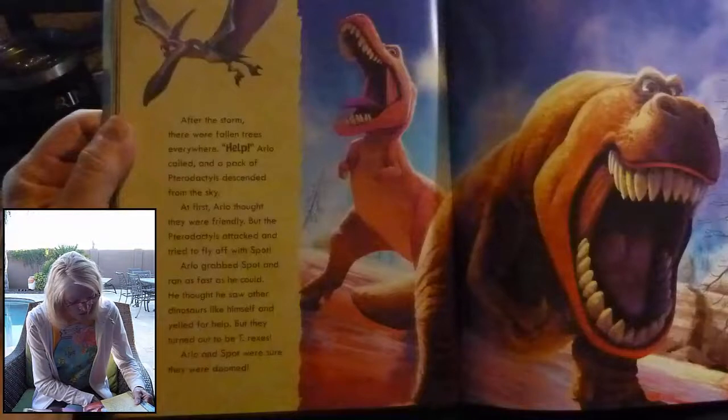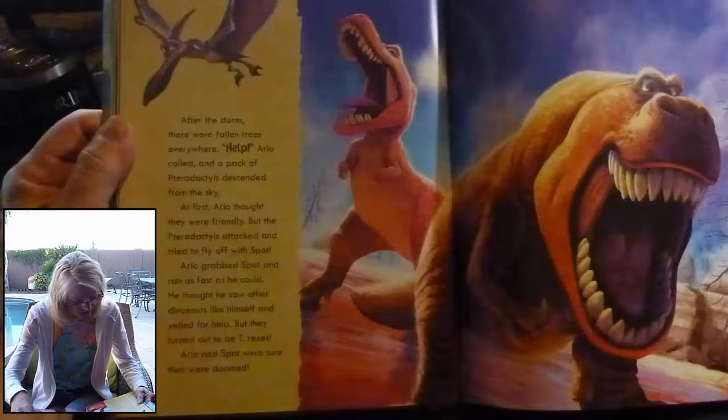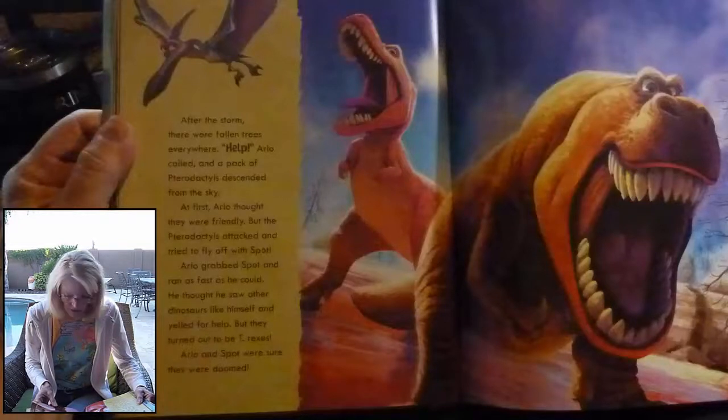Arlo grabbed Spot and ran as fast as he could. He thought he saw other dinosaurs like himself and yelled for help, but they turned out to be T-Rexes. Arlo and Spot were sure they were doomed.